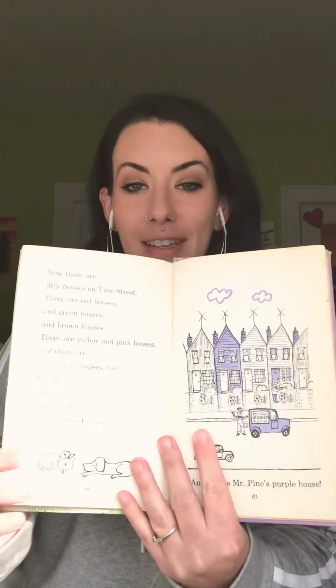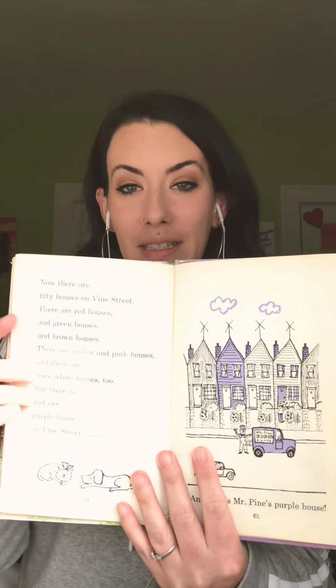Now there are 50 houses on Vine Street. There are red houses and green houses and brown houses. There are yellow and pink houses, and there are some white houses too. But there is just one purple house on Vine Street, and that is Mr. Pine's purple house. The end.